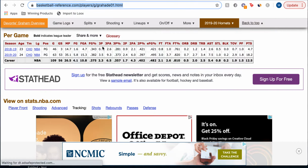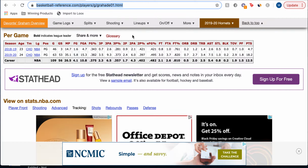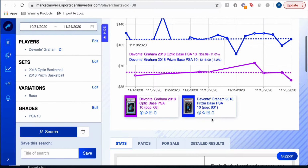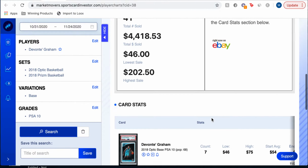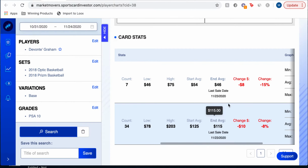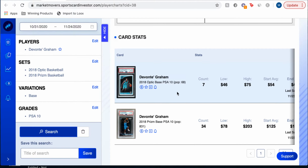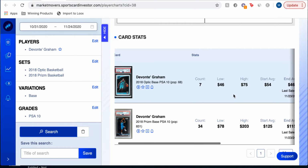With all of the cards swinging up so far in the market, his haven't really swung up too much yet. That's why I think he's a really good buy, because he's a really productive player, and you can still get his Prism and his Optic, for that matter, for very cheap. You can get his PSA 10 Optic. I mean, it costs $25 minimum to get this card graded at PSA.